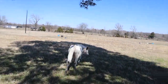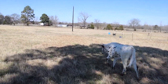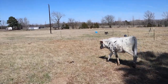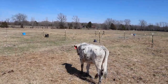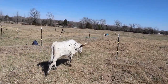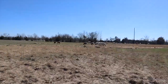Come on. Stay away from the fence. Come on, dude. Make a right turn. Okay, go right. Go right and you'll find the gate. See, there it is. Think he sees it. We did it. We did it.